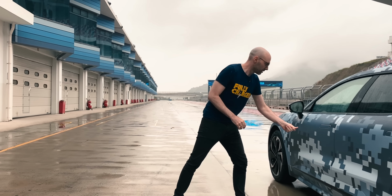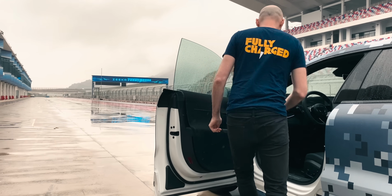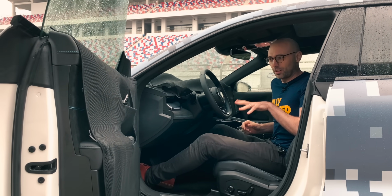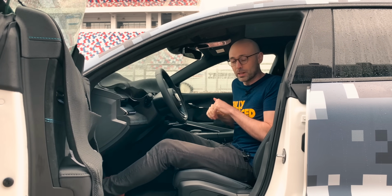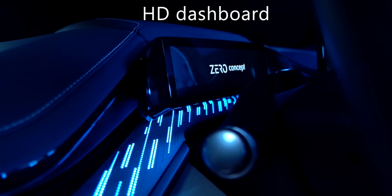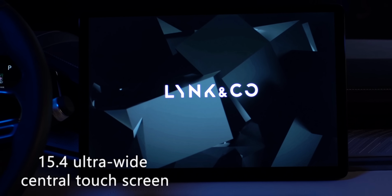Now, open the door, just like a Japanese taxi. And as I get in, there's not actually much I can show you in here because it's all been covered up, because this is still the pre-production version, but I can tell you there's a small screen here, which is a great size, and a massive screen over here with all of my entertainment and controls for the car.